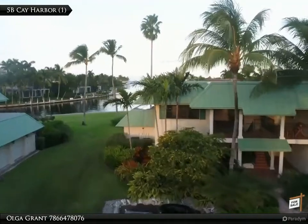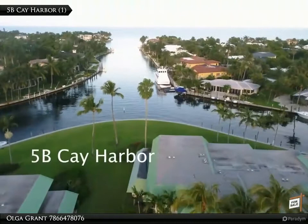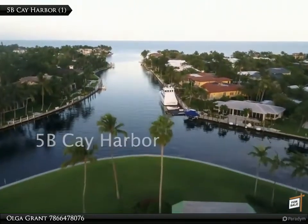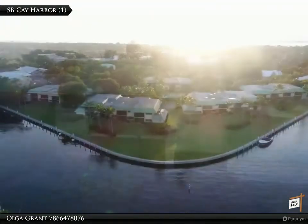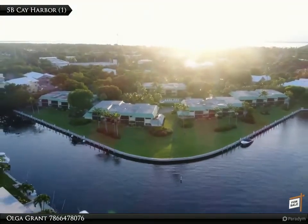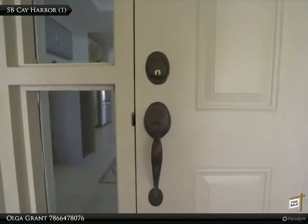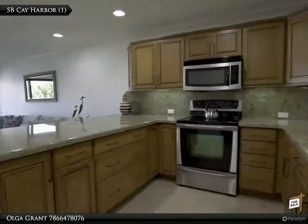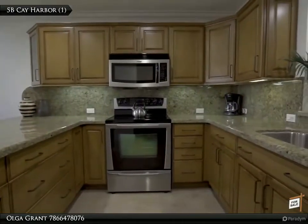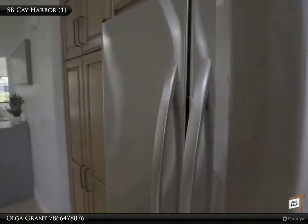Luxury and lifestyle come together at Ocean Reef Club. Located in Cay Harbor neighborhood, this top-floor unit is remarkably renovated, fully furnished, and features 2 bedrooms, 2 full baths, an open floor plan, kitchen with granite counters and stainless steel appliances, and a stunning view of the members' channel to the Atlantic. This condo is all about location, centrally located to the club's most popular amenities, dining and shopping outlets, and within walking distance to Buccaneer Island.